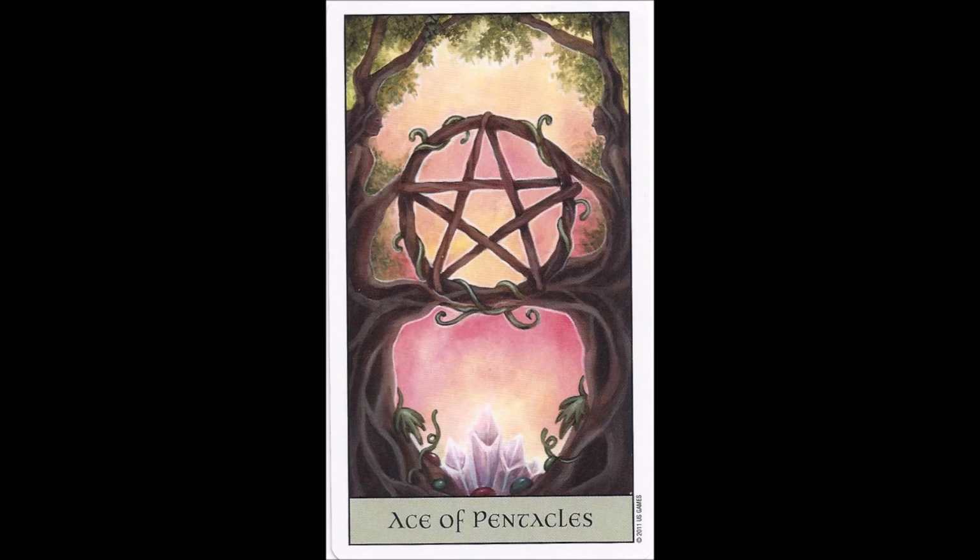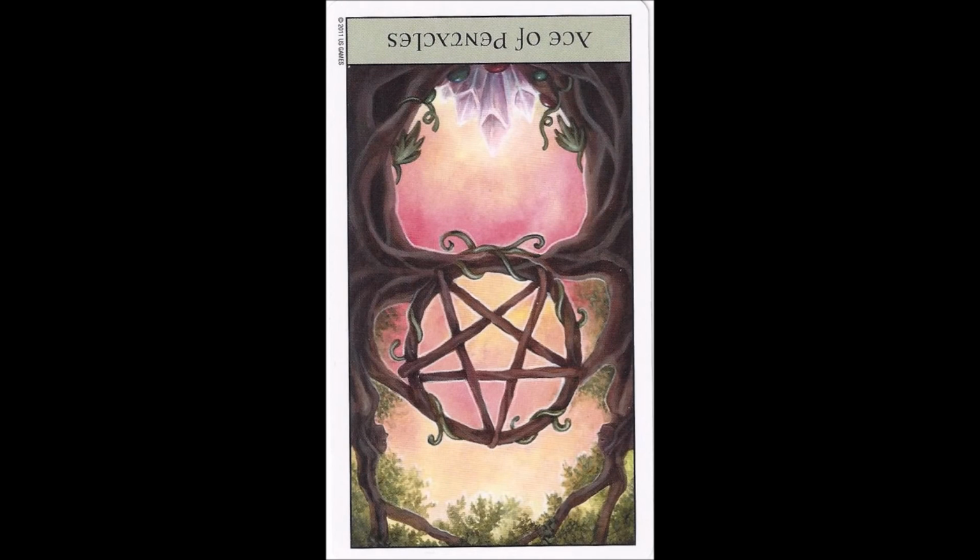The Ace of Pentacles, an earth sign, is a winter season, directional north, and while there isn't an herb for this, it does show whole grains, and most of us are beginning to eat healthier, and whole grains can help with chronic diseases and help with weight maintenance.